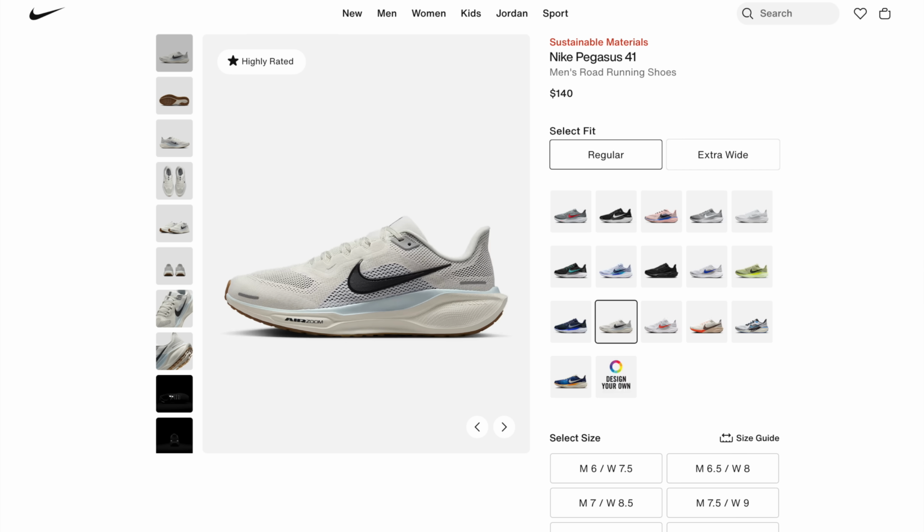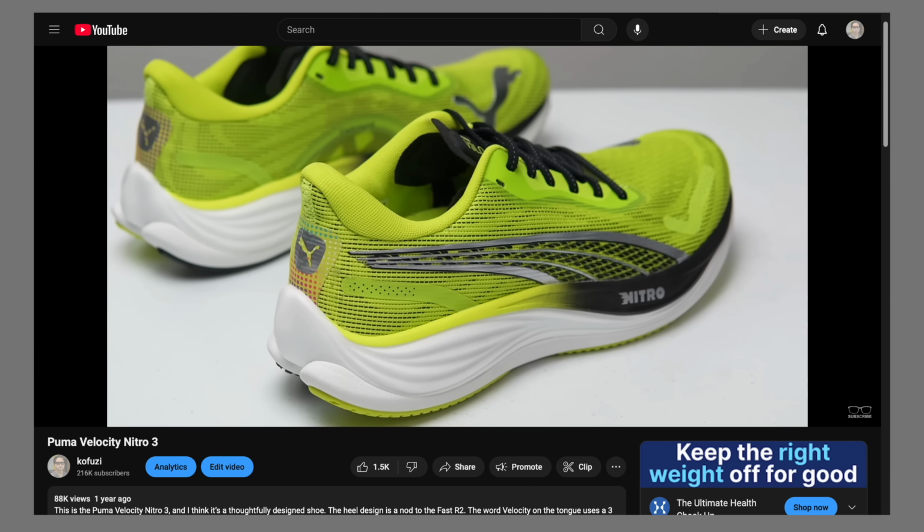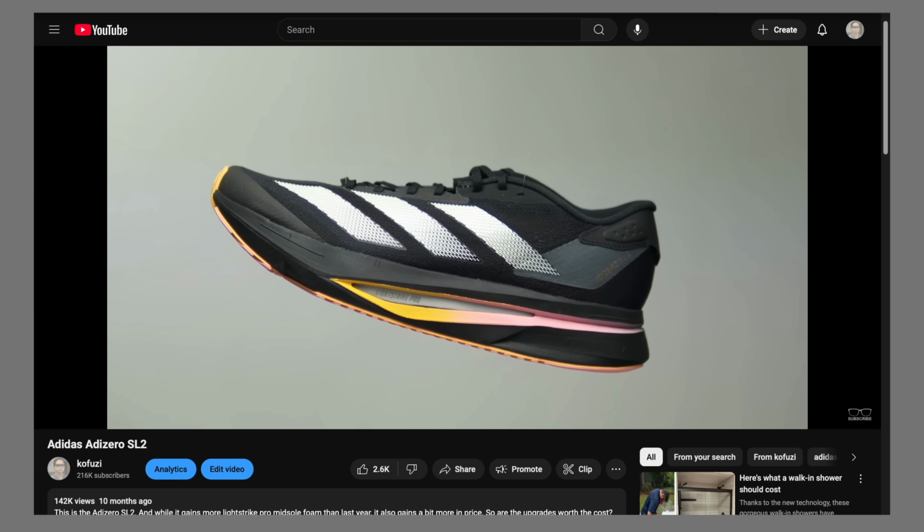The Pegasus comes in at $140, which I feel like is the right price for a shoe in this category, in this class, but for what you're getting in the Pegasus, it's a little bit on the expensive side. I'd have you also take a look at the Puma Velocity Nitro 3 or the Adidas Adizero SL2 if you're looking for shoes that are like the Pegasus, but can deliver a little bit more bang for your buck.